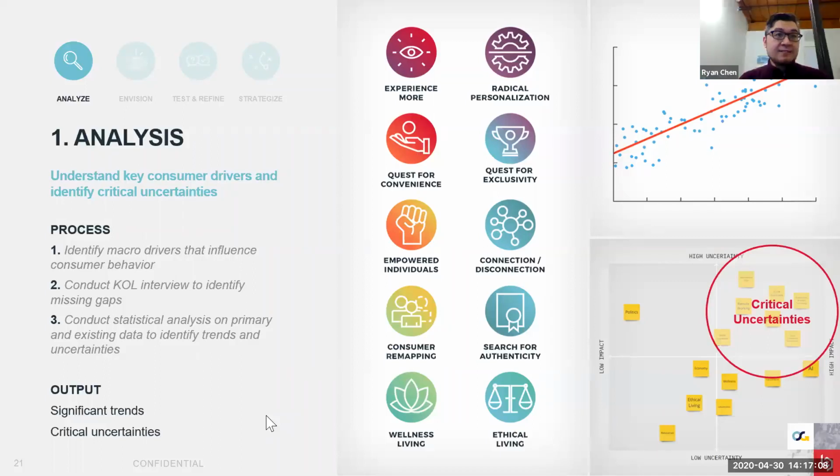So at the end of this step, what we have is significant trends and critical uncertainties. The significant trends are trends that we know the direction and the degree of impact. Aging population is a good example. This is where we have a good confidence on how the population will age and its potential impact.